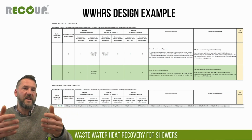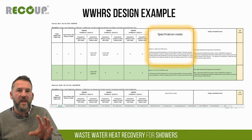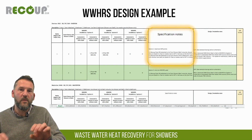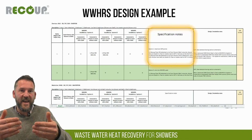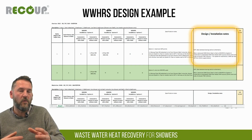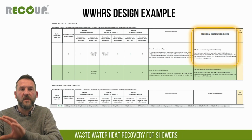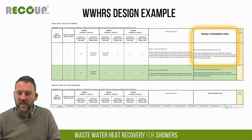So we normally give a tabulated list of wastewater heat recovery options. Obviously for this one, it's relatively simple. But what we'll always put in is specification notes. So as a specifier, you understand why we're specifying something and what the relative benefits are. And also with a kind of an MBS style specification, which you can attach to the drawings so it follows through. Also design and installation notes. So if it's a more complicated proposition, we'll have installation notes so the installer knows exactly what's been installed to where and why, and any other elements that maybe need to be considered.